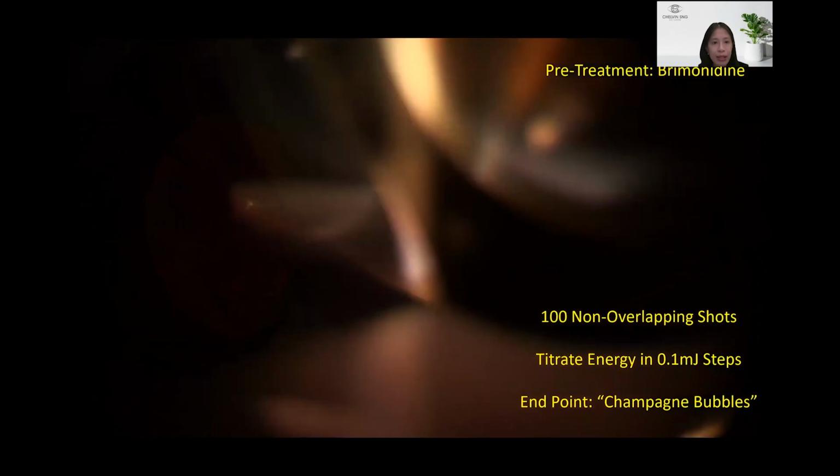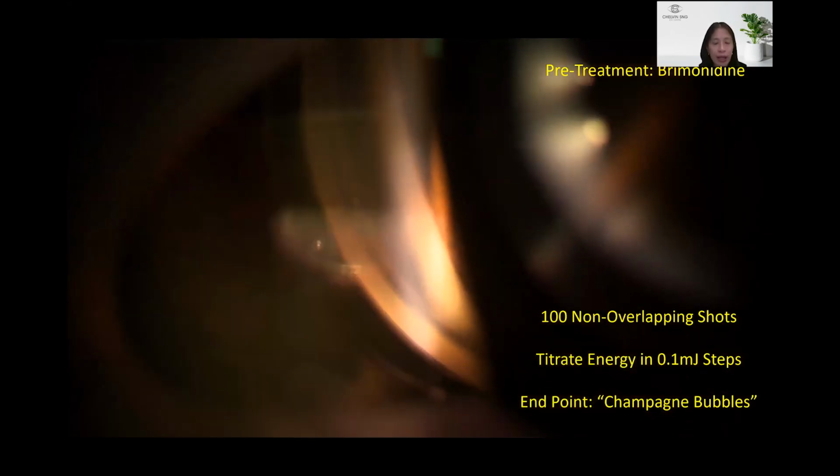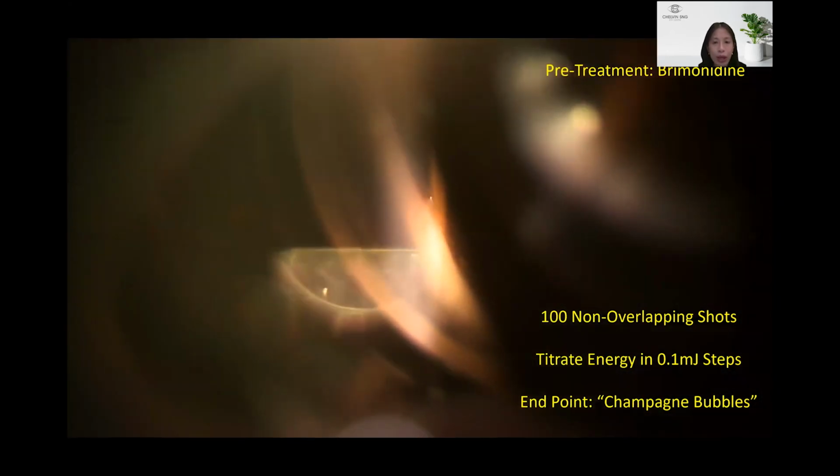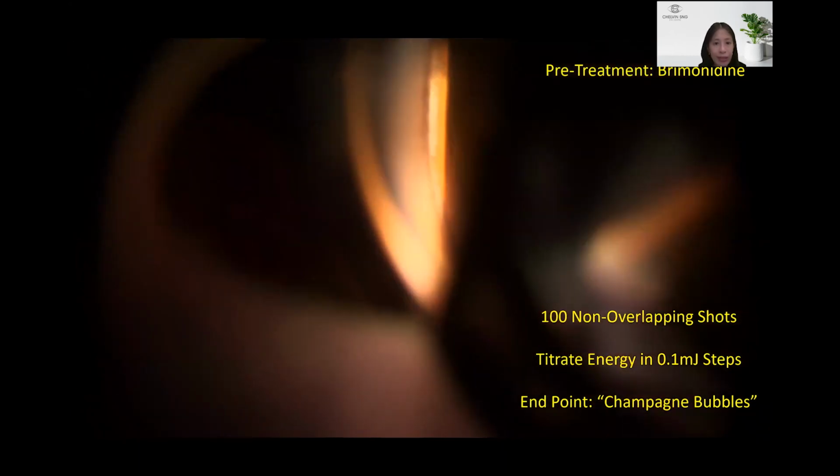The spot size of the SLT is actually quite large at 400 micrometers, so you have to be precise to aim it over the trabecular meshwork and avoid either lasering the iris or the cornea, which can increase the risk of inflammation after laser or corneal complications.